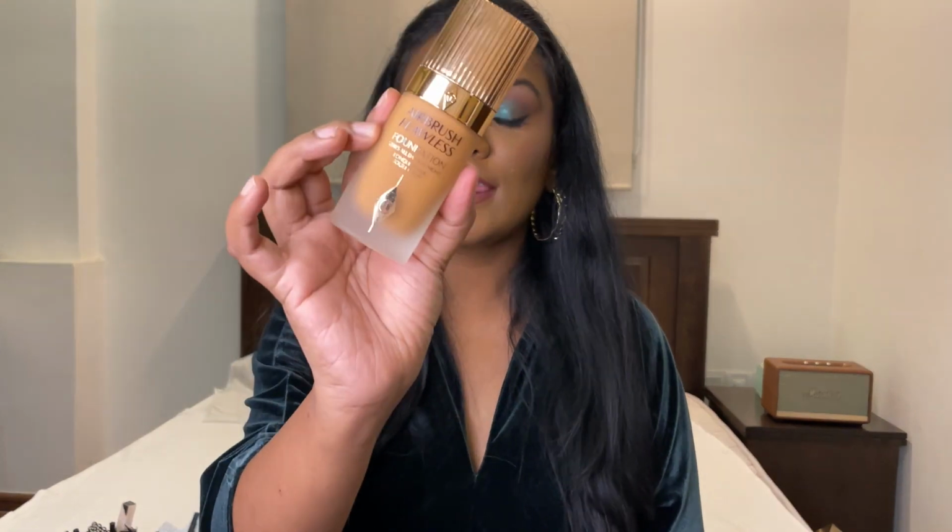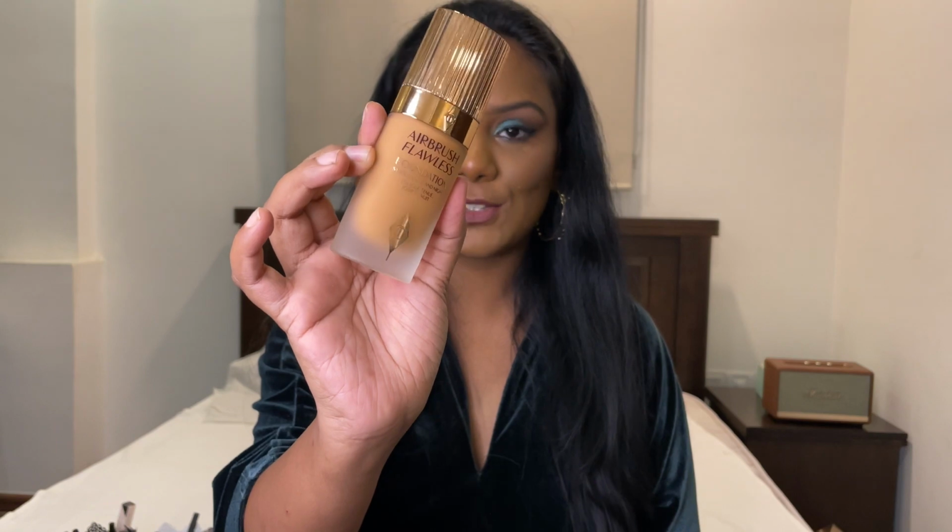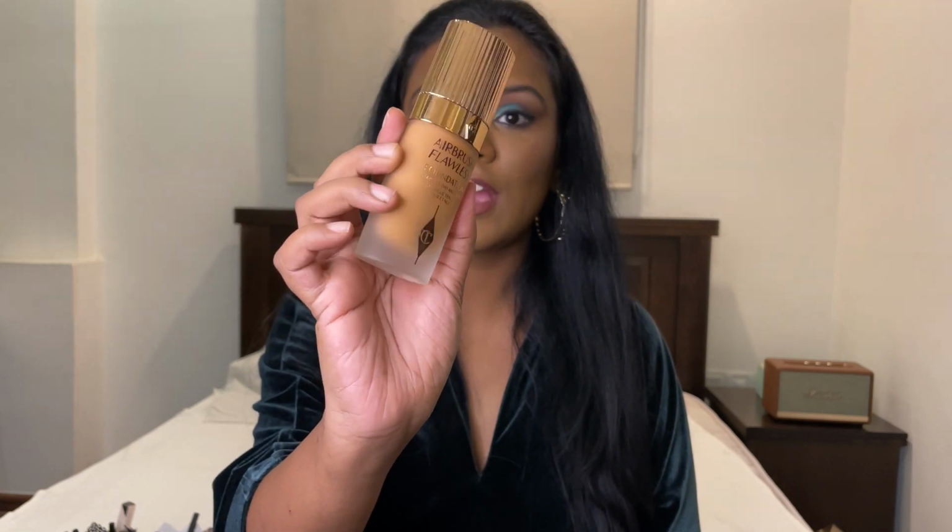One of the best high coverage foundations I've ever tried so far. And the last one on my list, because this is a top 5 video, this is not the last one, but this is one of my most favorites, if you haven't guessed already, is the Charlotte Tilbury Airbrush Flawless Foundation. I'm so glad that this is now available on Nykaa and you guys can actually get your hands on this. This is probably the most luxurious looking foundation I've ever owned.